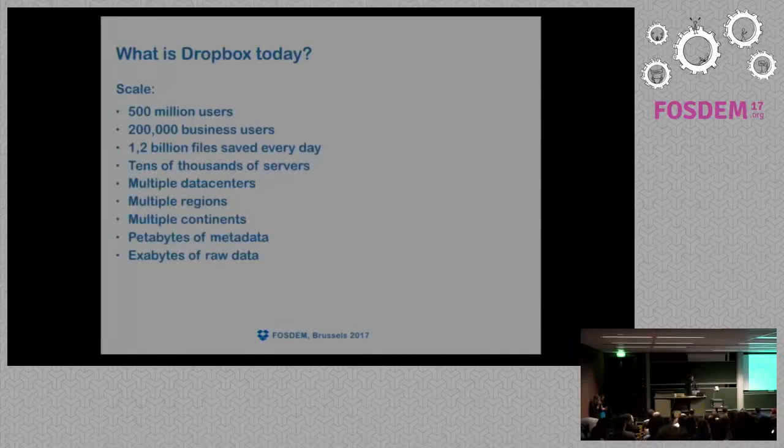let's look at what Dropbox is today. So Dropbox today is 500 million users. We have 200,000 business users, and users are uploading 1.2 billion files every day. It's quite a big scale. We have tens of thousands of servers. We're located in multiple data centers across multiple continents and multiple countries. And we're storing petabytes of metadata and exabytes of raw data.